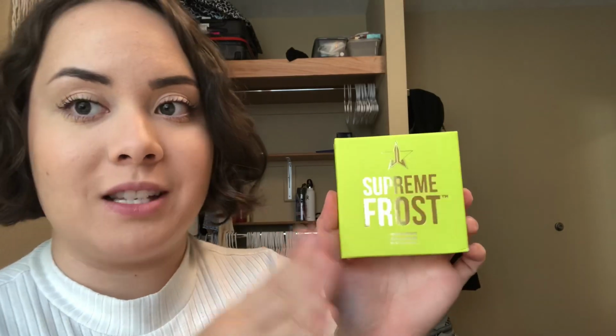The next item is one of his Supreme Frost highlighting powders. This specific one is in the shade Caramel Kiss. Again, it is from his summer 2019 collection. Here is what that gorgeous shade looks like. I'm a little scared it might be too dark for my fair skin tone, but these are also really great to use as eyeshadows or inner corner highlights, whatever you may want to use them for. And this just looks to be a stunning gold shade.